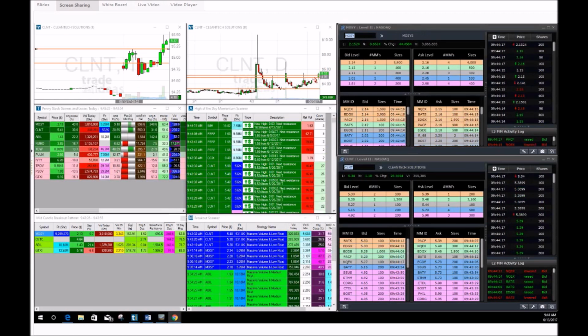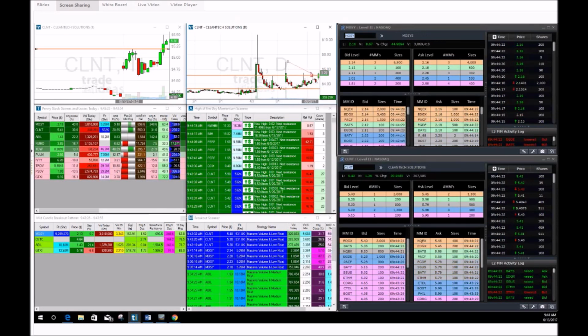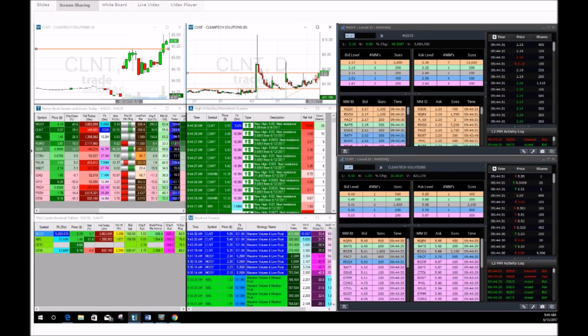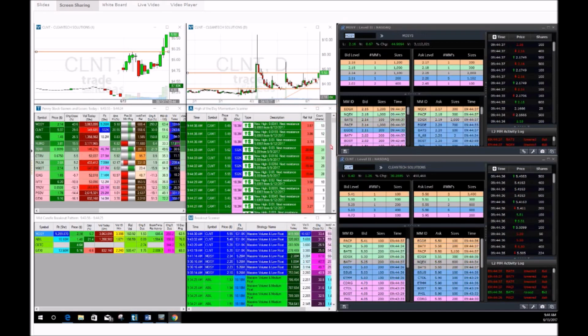And what I mean by that is that it has some sort of squeeze going on. This trend line is trying to build. This trend line is trying to hold right here, as you guys can see, and we are looking for this break, the break above 5.50. If we can break above 5.50 right here on CLNT, this is where things can really spice up very, very quickly.